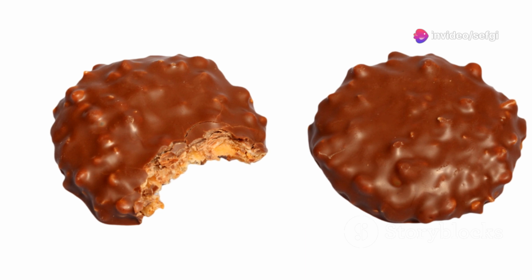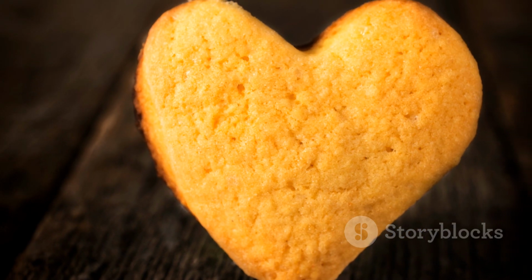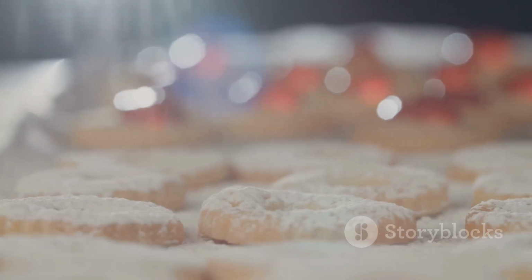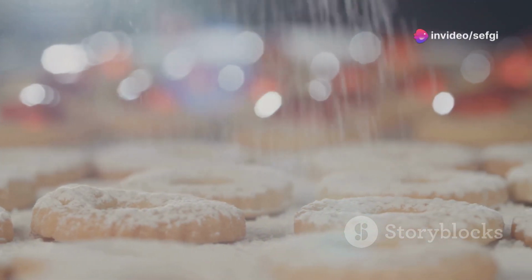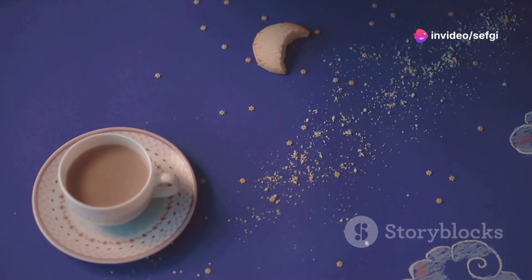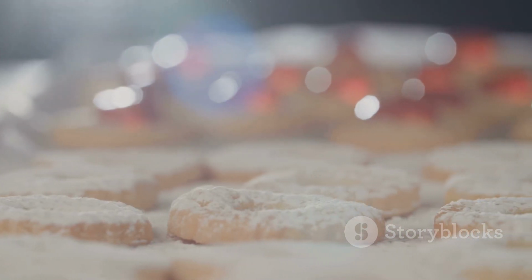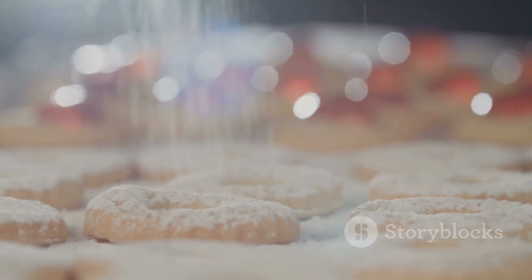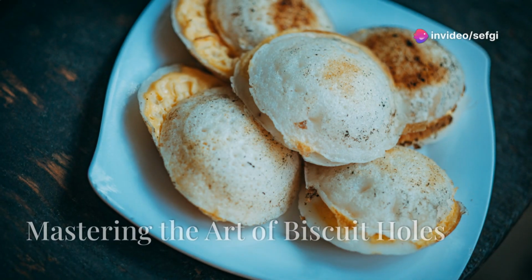These trademarked hole patterns serve as a form of visual shorthand, instantly communicating the brand identity to consumers. They create a sense of familiarity and trust, assuring customers that they are purchasing the same product they know and love. So, the next time you reach for a box of biscuits, take a closer look at those holes. They might just be telling you a story about brand identity, tradition, and the power of visual cues in the culinary world.